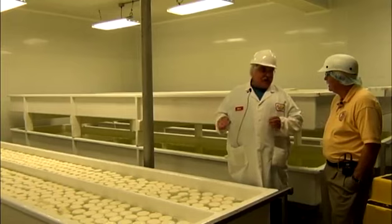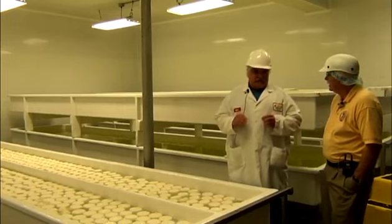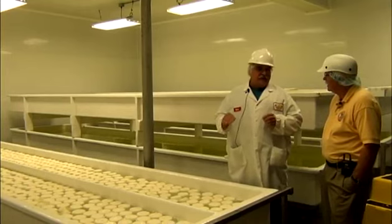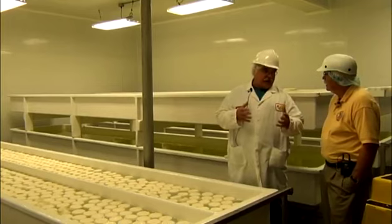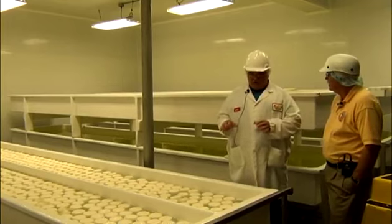Again, it's high pH. There's no acidity in it. Very little cheese culture in it. You get a very unique flavor, not what you're used to with your European background cheeses. But it's a Hispanic type and a very good product.